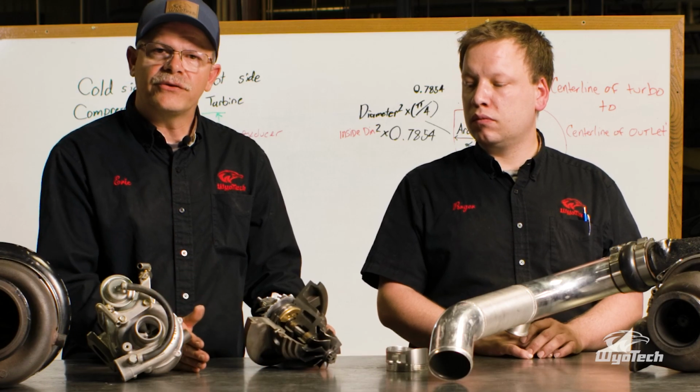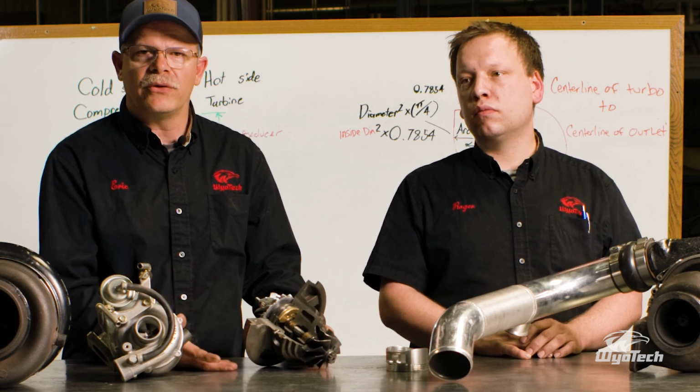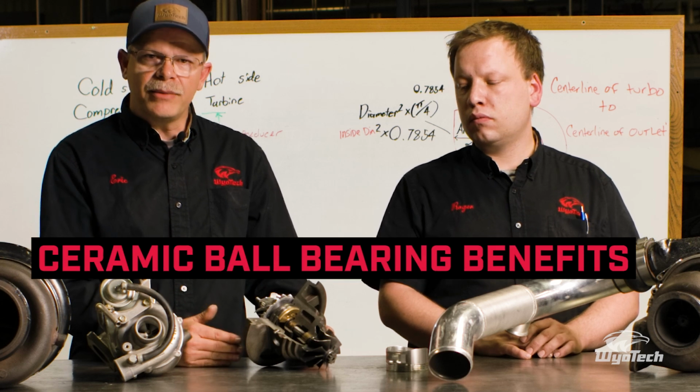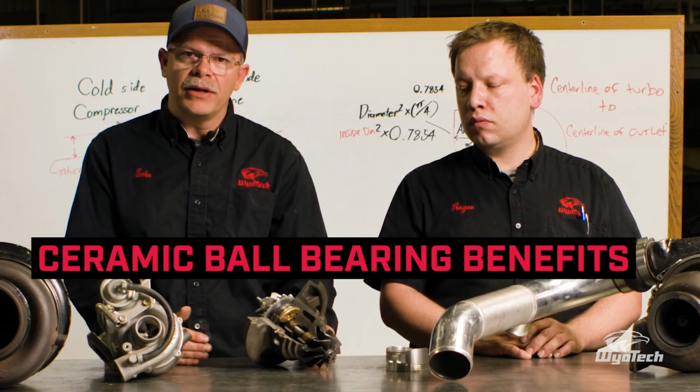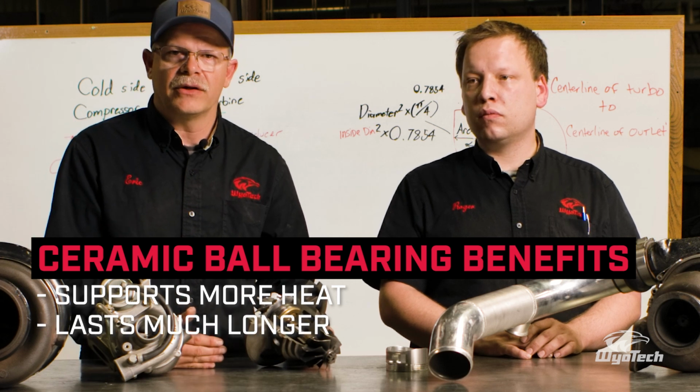Now, when you step up in your turbo game to better turbos that will support higher RPMs, you can go to what is called a ball bearing or a ceramic ball bearing. What the ceramic ball bearing does over a standard ball bearing is that it supports more heat and it will last a lot longer.